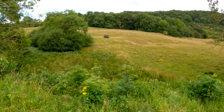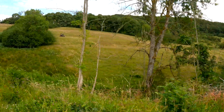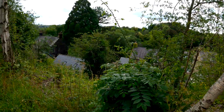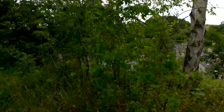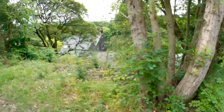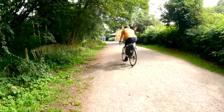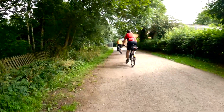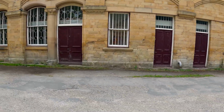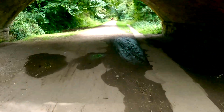And now into the final kilometre, taking us from Hassop to the old Bakewell station, passing along some fields with some sheep, some residential properties in Bakewell. Bakewell station, unlike some other stations along the route, hasn't been converted into a cafe, probably because of its close proximity to Hassop Cafe, and is, I believe, used as a warehouse space for surrounding businesses.